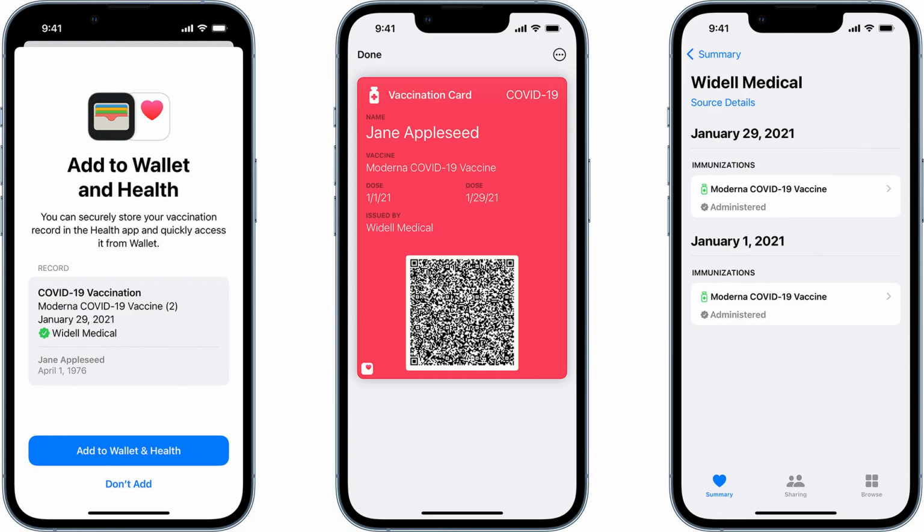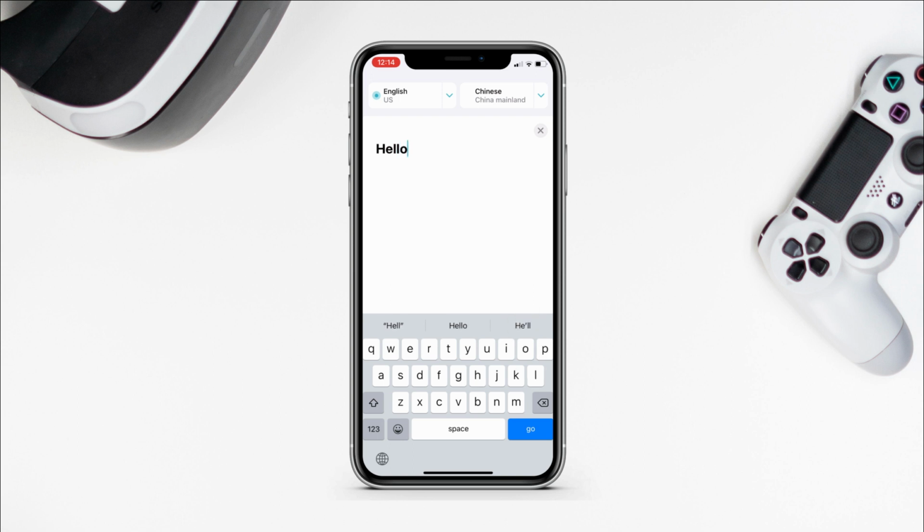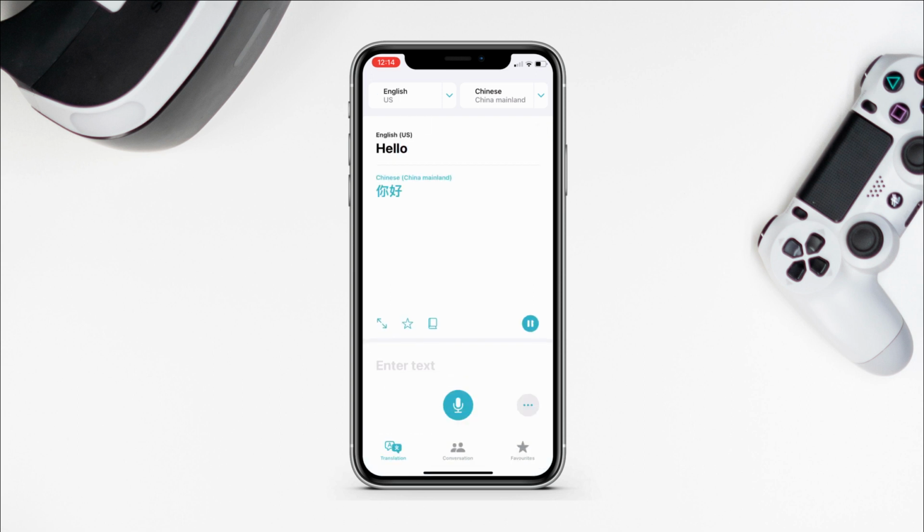Now in Apple Wallet, you can also add a COVID-19 vaccination card that allows you to present verified vaccination information to malls, business meetings, etc. Also, the Translate app now supports Mandarin Chinese. Just select the language from here, write anything and you will get it translated.